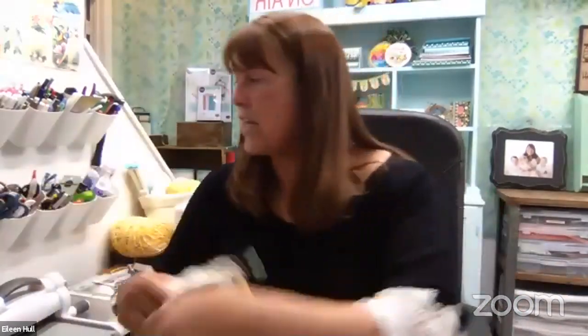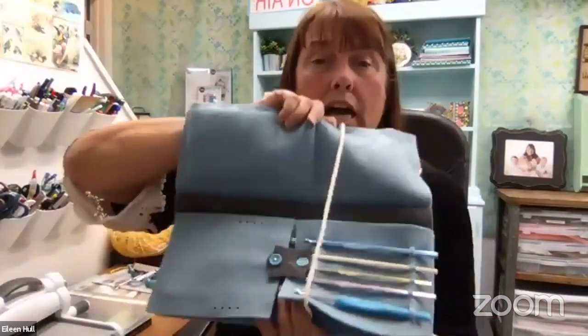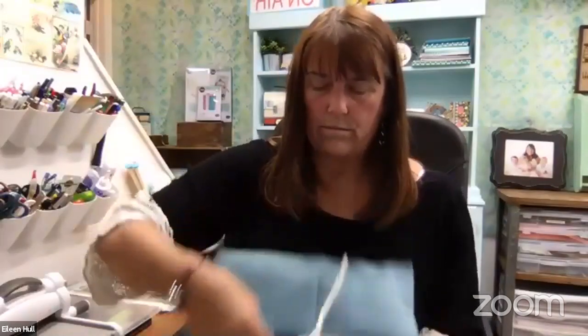And the other thing I wanted to show you too, I made this little yarn, what do you call it? Knitting needle caddy out of the die. All my stuff's falling out, but I'll show you this after we cut it out.